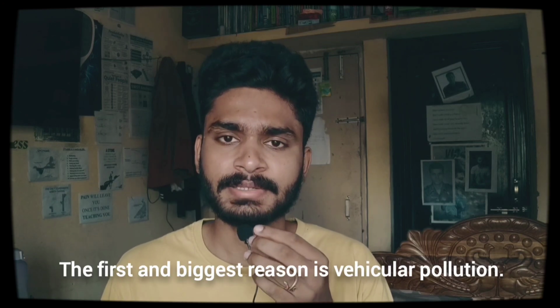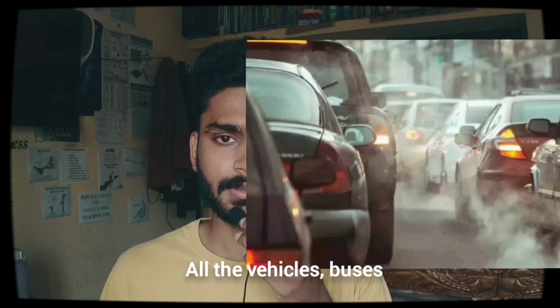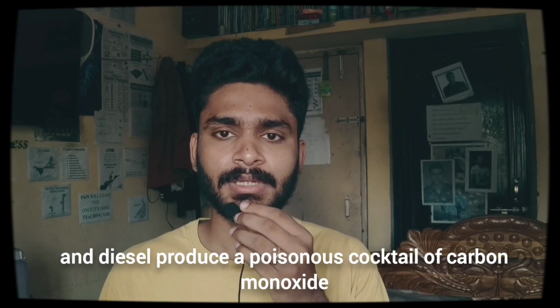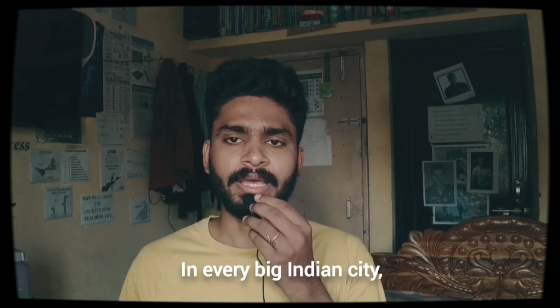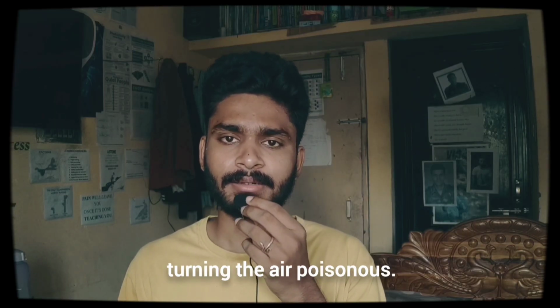But what is the exact reason behind air pollution? The first and biggest reason is vehicular pollution. All the vehicles, buses, trucks and two-wheelers running on petrol and diesel produce a poisonous cocktail of carbon monoxide, nitrogen oxides and hydrocarbons. In every big Indian city, these vehicles are the biggest villains in turning the air poisonous.